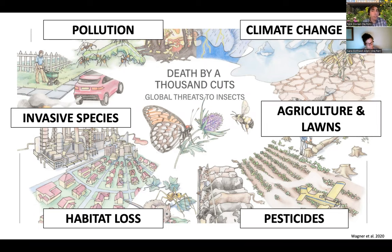It's not any one of these threats that poses the greatest issues. It's actually the synergy between all of these. For example, fewer flowers for bees combined with pesticides is more lethal than fewer flowers or pesticides alone.